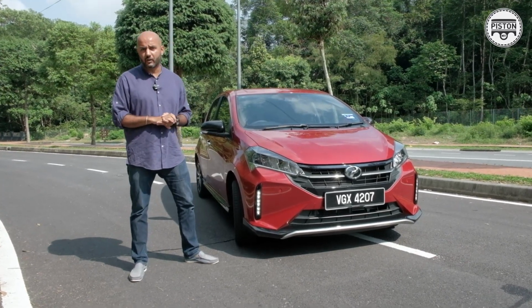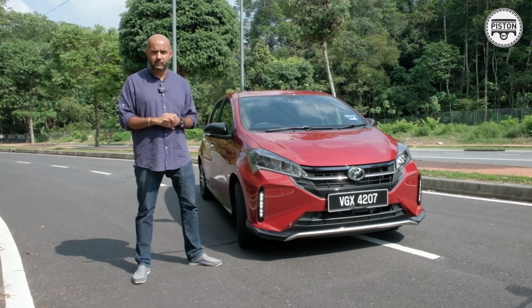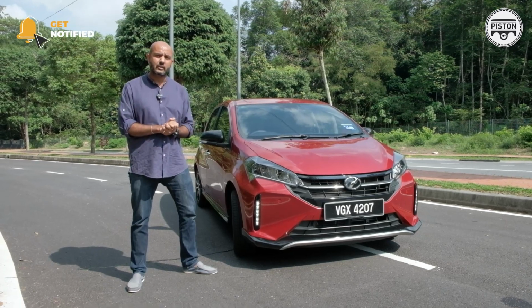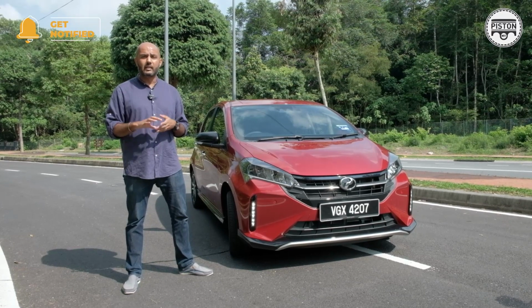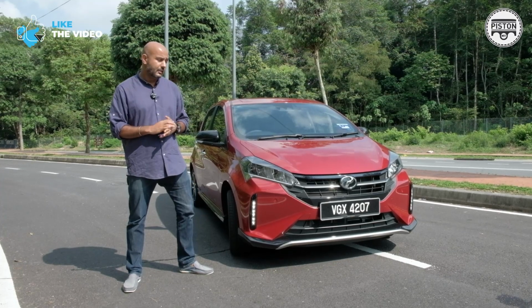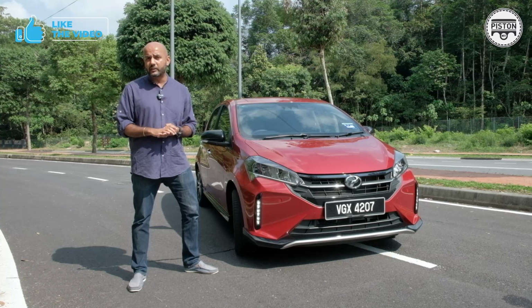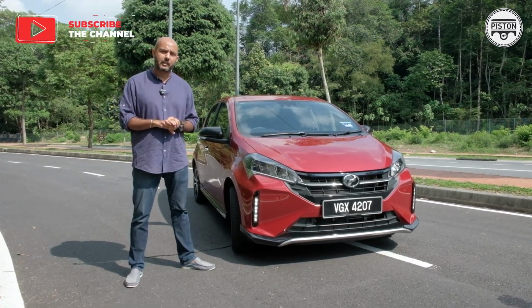So how much does it cost? The top of the line AV model costs a little over 58,000 ringgit, which is quite a lot of money. I think it's quite worth it considering the safety systems that you're getting in this car, and it's actually quite fun to drive. Even the premiumness of the interior justifies its price, as well as the spaciousness of the interior, of course. That's that about the new Perodua Myvi. If you're looking for cheaper alternatives, the new Myvi actually starts at a little over 45,000 ringgit.